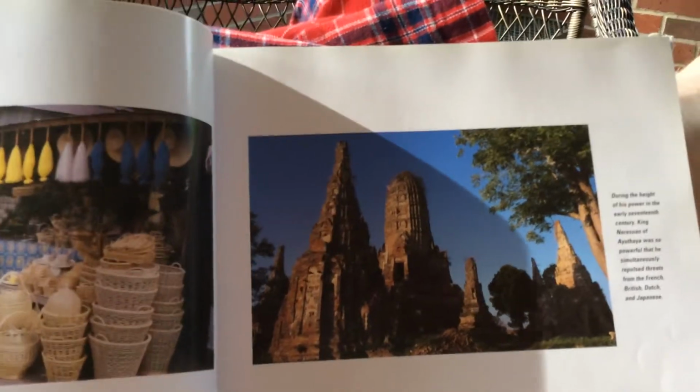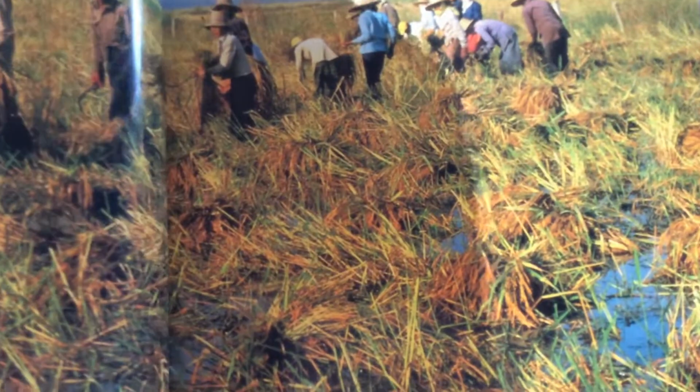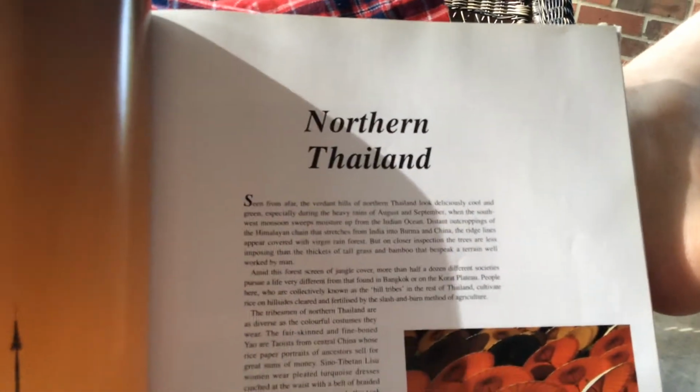rivers, landlocked. This is northern Thailand. This covers a lot of the ruins, the ancient heart of Thailand that was invaded numerous times by the Burmese, as well as the Khmers, in modern Cambodia. There's a little bit on Chiang Mai, the capital of the far north. You can see there's a lot of temples in this area.